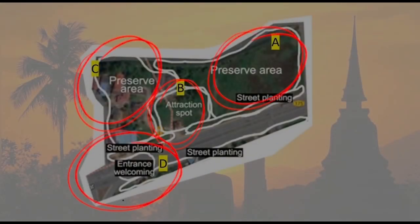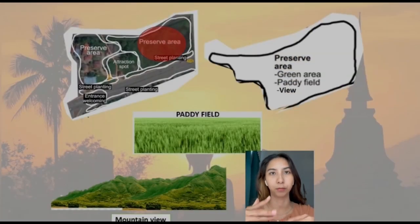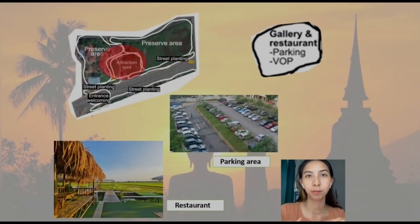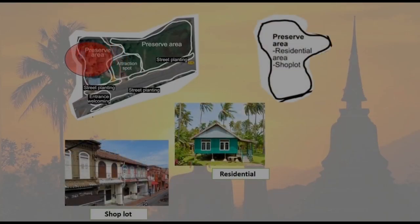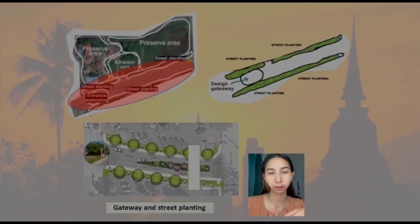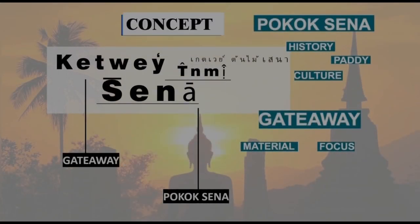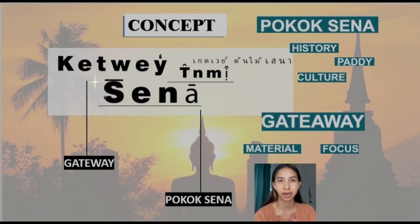It is divided into 4 areas. First is the borrowed view area, which is padi, and in the background is Bukit Sekechong. Second, planning an attraction spot is to make a restaurant that can promote Kedah Siam cultural heritage with food, architecture, gallery, and also a sculpture. Shoplets and residential are the preserved area. Responding to issues 1 and 2, to make a gateway and enhance the streetscape. My concept is Gateway Tan Mai Sena in Thailand, and the direct translation to English is Gateway Pokok Sena.